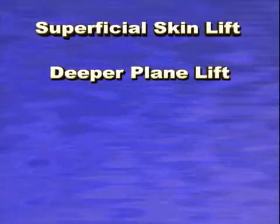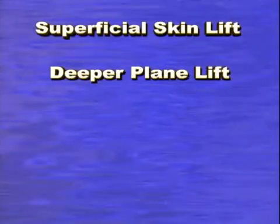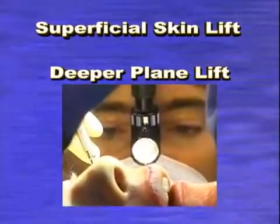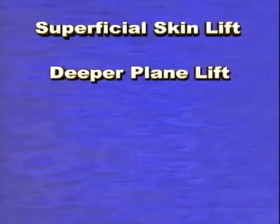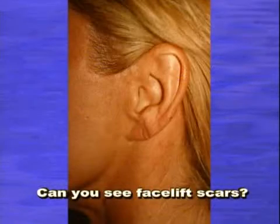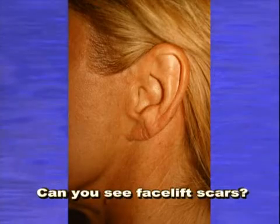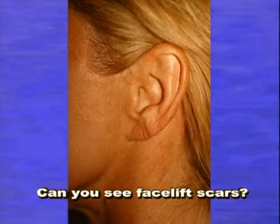Deeper plane lifts are more technically challenging. They involve a deeper dissection and lifting of the deeper tissues and muscles. This deep tissue is lifted and put under tension and acts as a vehicle to transport the overlying skin to a more youthful location. Therefore, there is less tension on the skin, which theoretically leads to less tension on the scars. Ultimately, the scars and skin have a more favorable opportunity to heal well, as the circulation is not as compromised. Some surgeons will tighten the deep plane with sutures without actually dissecting under it.